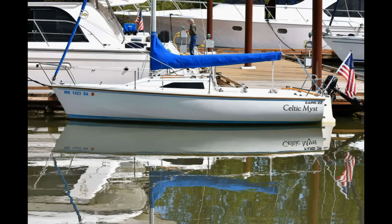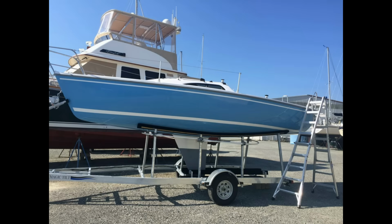Number 3 on the list, the lesser-known Capri 22. They do all start with C, don't they? What's the deal with that? The Capri was made by Catalina Yachts, and it's a lot like every other 22 out there, except this 22 is fast. A hull speed of 6 knots and a PHRF of 201. This thing is going to be a little rocket in the 22-foot fleet.